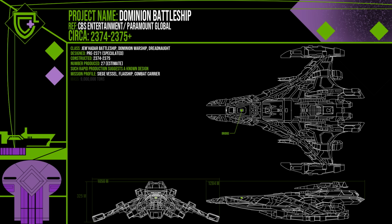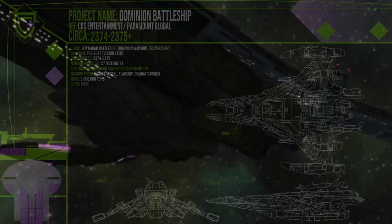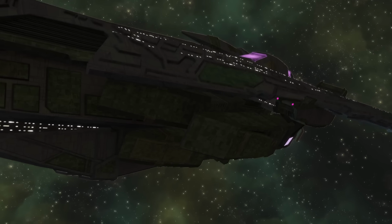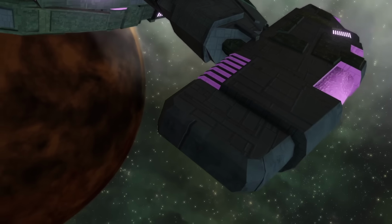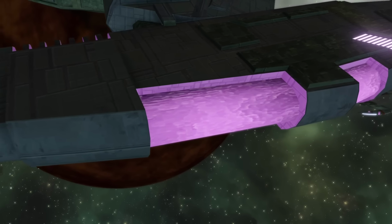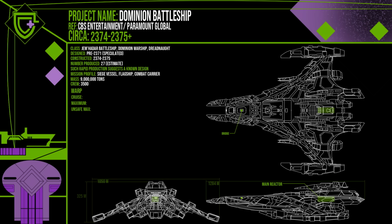It was over 9 million metric tons and held a crew of 3,500, although it could hold far, far more. This number was caused by the strained Dominion numbers towards the end of the war. The vessel had a lower maximum warp factor than the smaller cruiser at only just over warp 7, and it cruised at a mere 5-ish, which gave it the impression of a rather cumbersome ship.